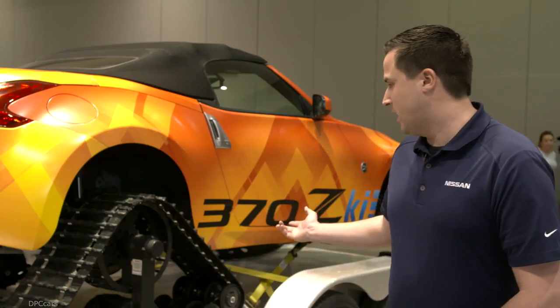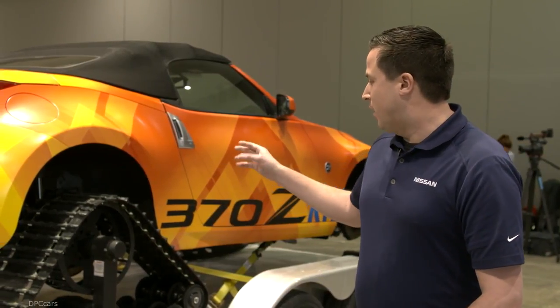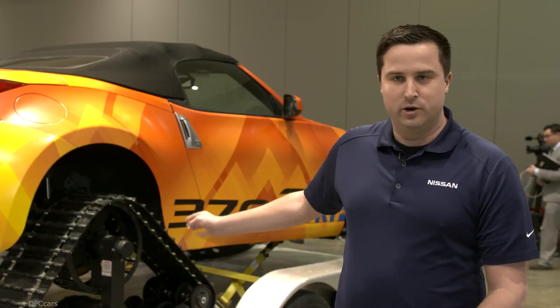So we took a stock 370Z Roadster, and obviously the biggest changes are we added the tracks in the rear and the skis in the front of the vehicle. We also did a 3-inch body lift on the vehicle to give the extra clearance. And other than that, it is a stock 370Z.